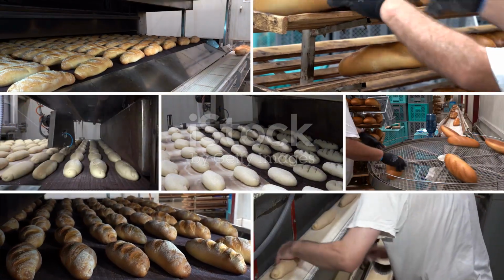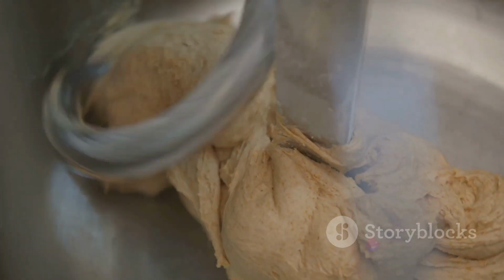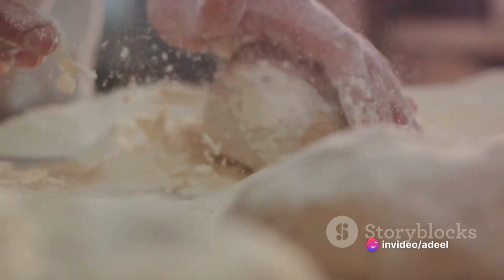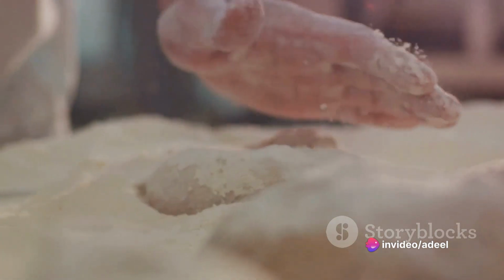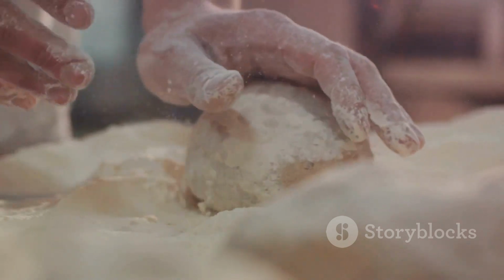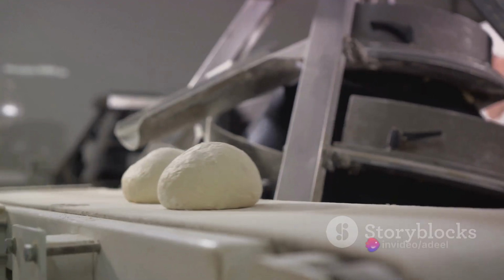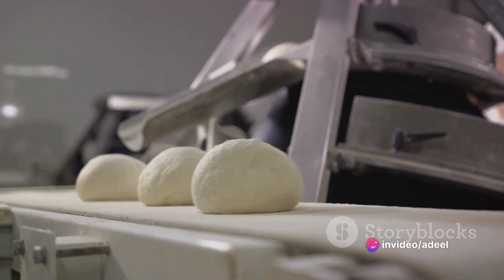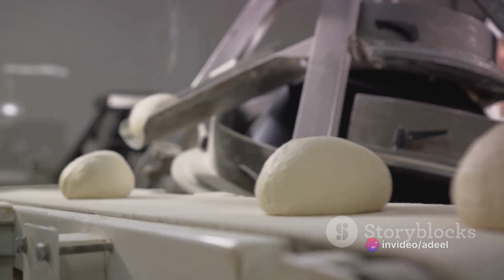Now, what goes into these giant-sized recipes? The key ingredients remain the same as your home-baked goods: flour, yeast, water, and salt. Flour provides the structure, yeast gives the rise, water brings it all together, and salt adds that essential flavor. So the first step towards mass-producing bread is having the right recipe and ingredients. Now let's move on to the actual baking process.